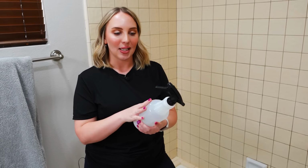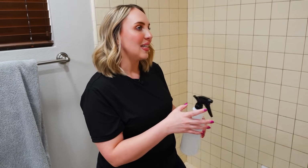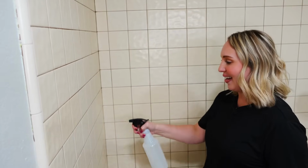So I went ahead and diluted some vinegar in my little spray bottle here so we can spray everything down and get it all nice and clean. Nothing like the smell of vinegar, right?